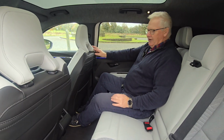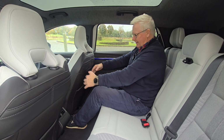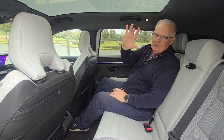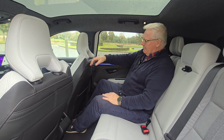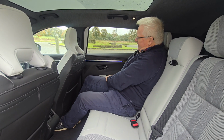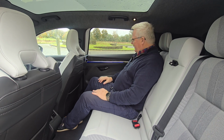Now this seat, as you know, I'm 5'11". This seat is set for me, and look, headroom, about that much. Good, excellent. Loads of knee room. You have your map pocket here, but you also have a section here for your mobile phones, just like that. Brilliant. Well done, Renault, for that.